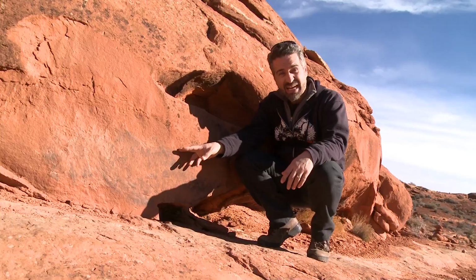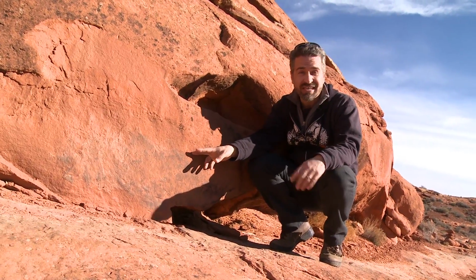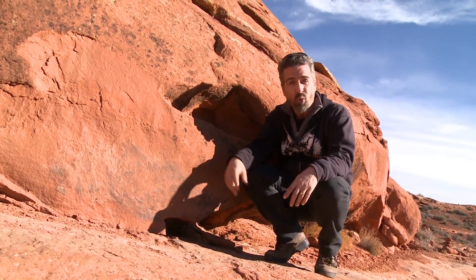Well, as you can see right here, this is where drivers get scared of the edge and choose the wall.